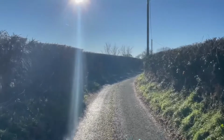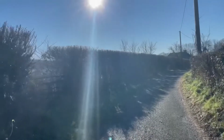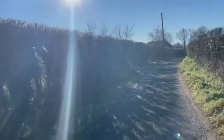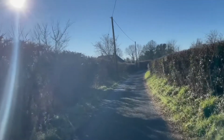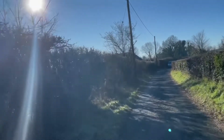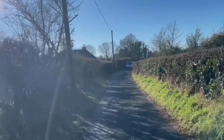So I'm walking right into the sun, just leaving Compton Abbas now and the church, and I'm looking for a footpath on the left to walk back up to the down. I'd be lying if I said I knew exactly where I was going, because the map that I've got is so indistinct, but hopefully it's along here. If not, I've got to do a 180 and go back.